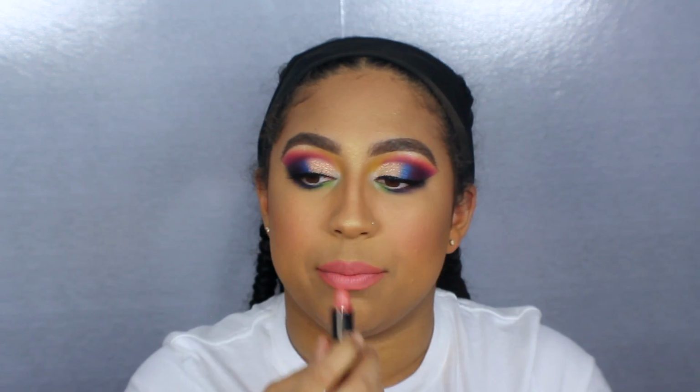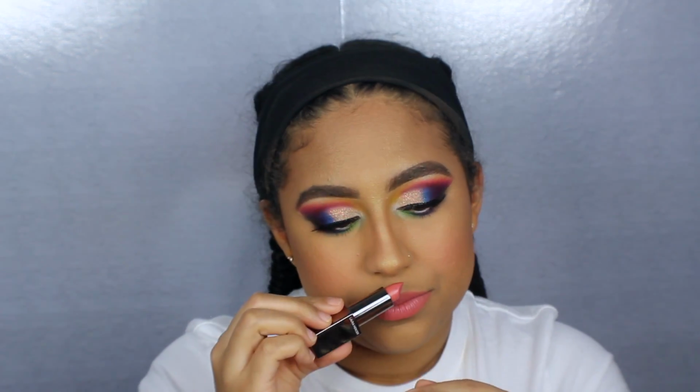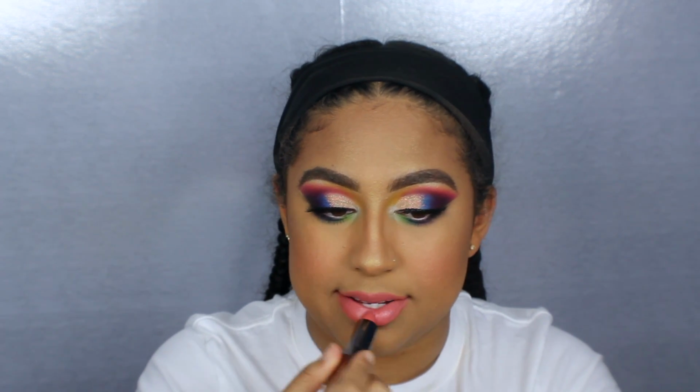It's very, very creamy. It feels really good on the lips. I like the fact that the lipstick has this little curve in it, so that's how you would apply it. You just put it on your lips and you're done. I really like the curve in the lipstick. There's no smell to the lipstick, so if you like lipsticks with smells, this one doesn't have a smell, but the pigmentation is really good. It feels really nice on the lips.